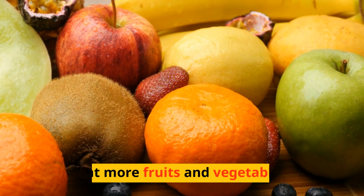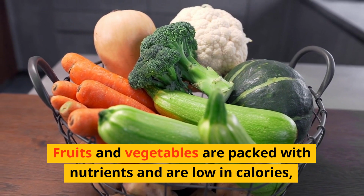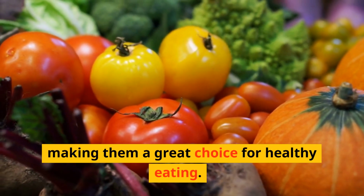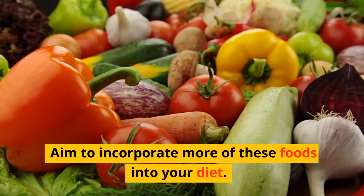3. Eat more fruits and vegetables. Fruits and vegetables are packed with nutrients and are low in calories, making them a great choice for eating healthy. Aim to incorporate more of these foods into your diet.